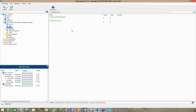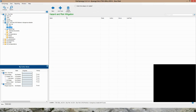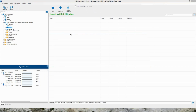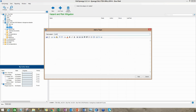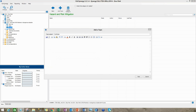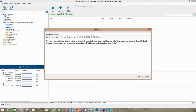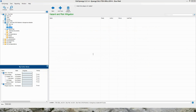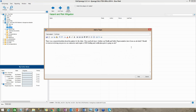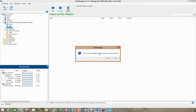I'm also able to post notes into forums. I'm going to create one, and I'm going to maybe create one called certificate. And I had pre-typed this on another screen. Just going to paste that in. So I'm asking it for opinion from the team, whether we should ask our contractors to be certified before they go on site. So I'm going to post that.